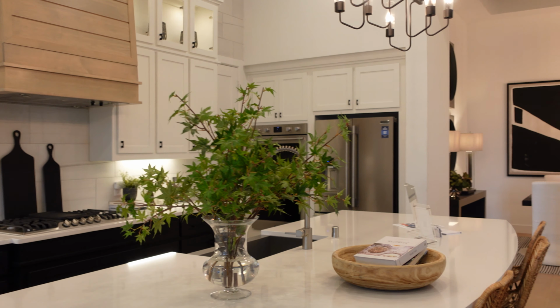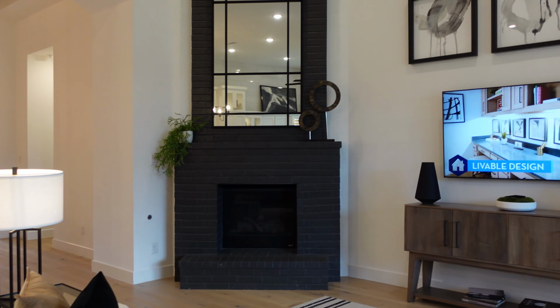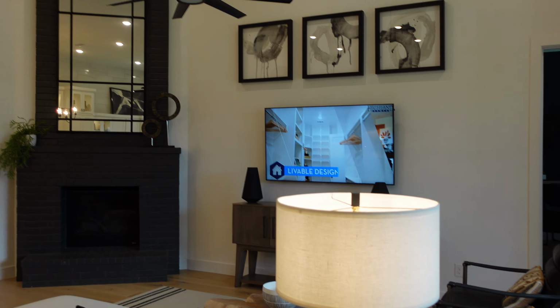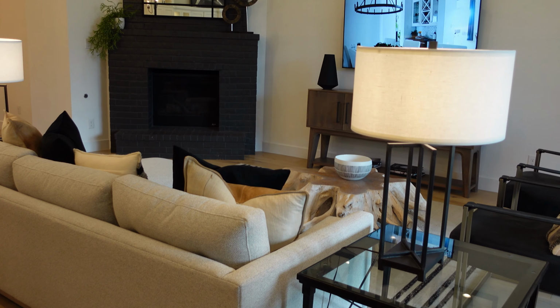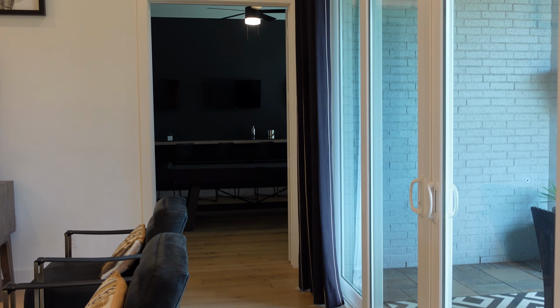Look at this kitchen. It is really, really pretty. I'm gonna turn around and show the family room. Not a huge family room, but plenty big enough to have your family in there watching some TV. But they do have a game room right this way. Yeah, let's check out this game room.